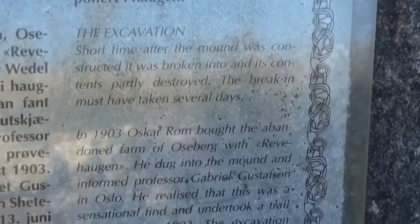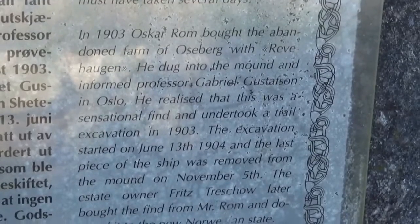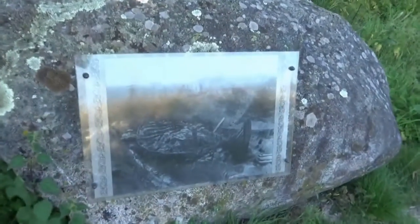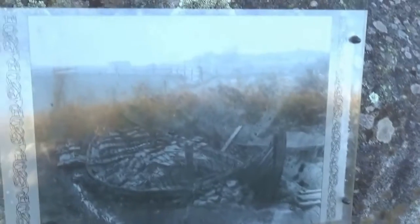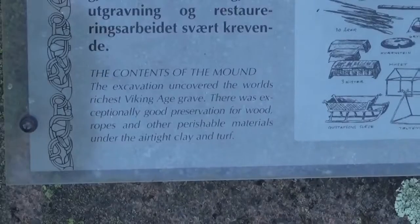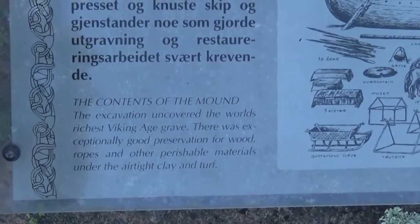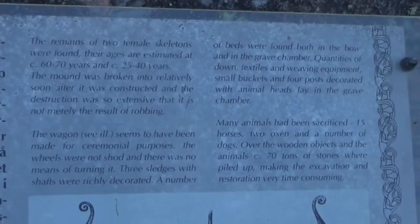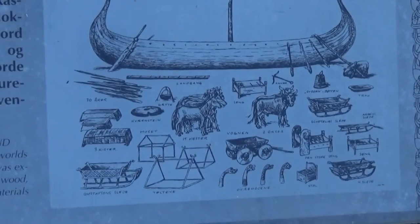And here it says how the excavation was done. And here you see a part of the excavation while it was being done. And here it talks about how and what they found when they opened up the Viking ship that was in Oseberg Mound, and this is what they found.